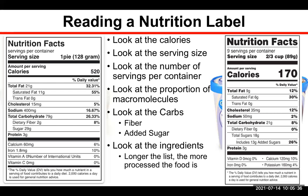You're going to want to look at the ingredients of whatever you're looking at. I don't have it listed here just for space, but basically, the longer the list you see on there, the more processed the food is. And you really don't want to be eating a lot of processed food. We live in America. It's very difficult to not eat processed food. But if you can minimize it, that would be best.